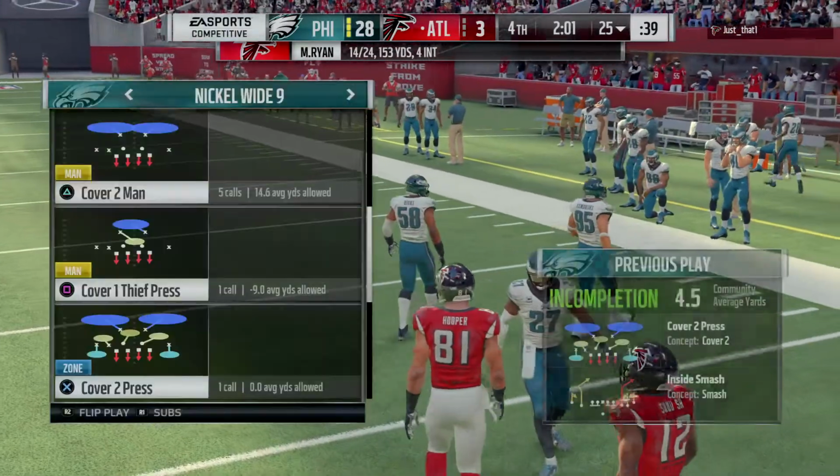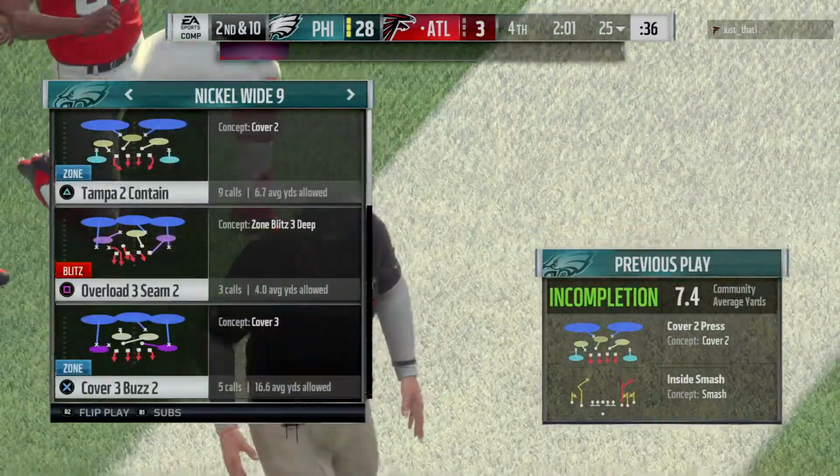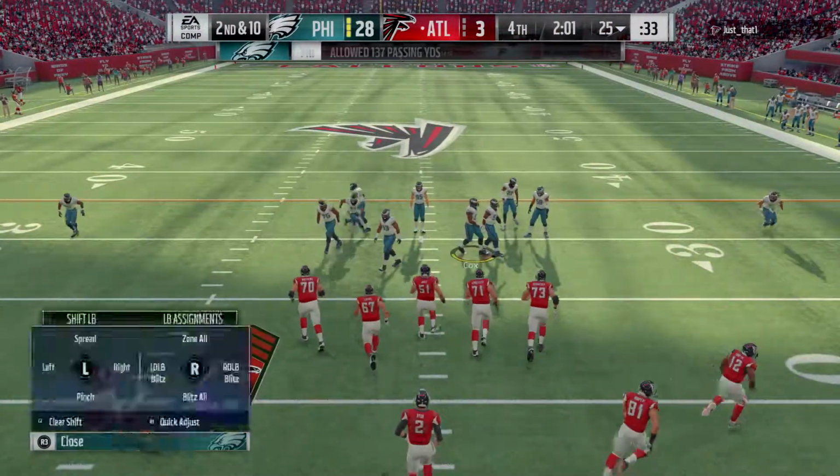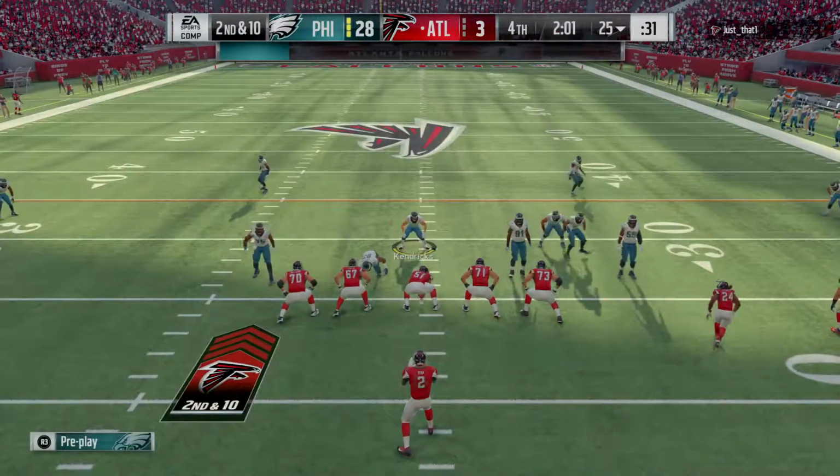He couldn't quite hold it. Got hit. Ball pops out. Incomplete. Brandon, at least there's one bright side to that incompletion. What's that? It wasn't an interception.